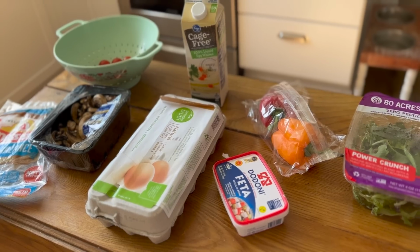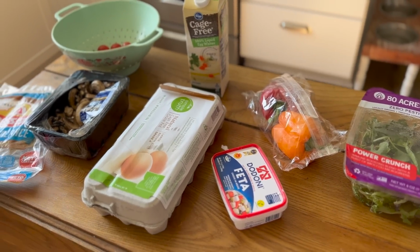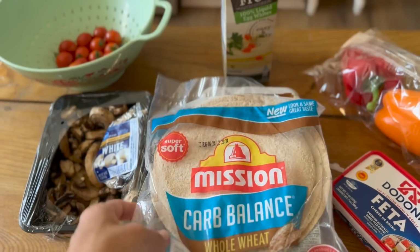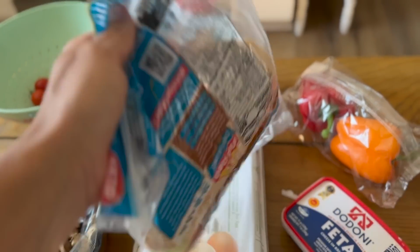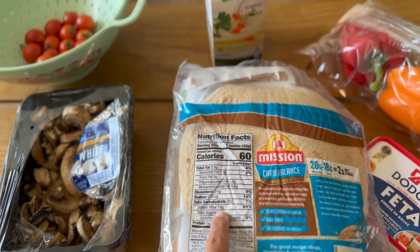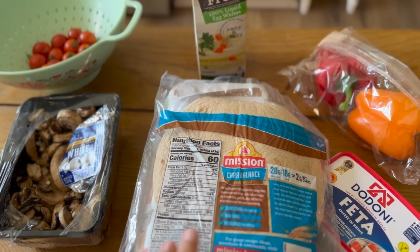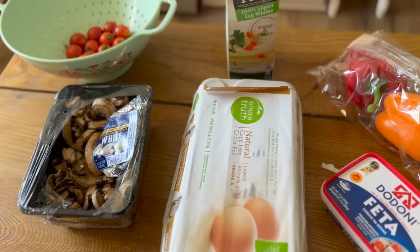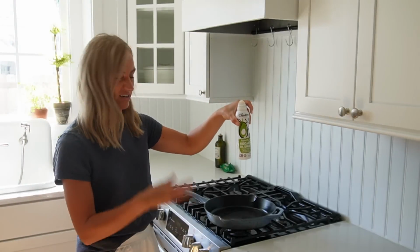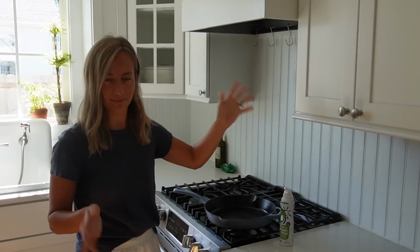So anyway, we're gonna whip up a couple eggs, couple egg whites, saute some veggies, and put it in one of my favorite carb balanced tortillas. I love these because they're fairly low calorie and they have 18 grams of fiber per serving, which I try to get about 30 grams of fiber a day, give or take. And so it gets me off to a really good start. I like to use the 0 calorie avocado oil spray for non-stick purposes. That's usually just what I use. Sometimes I'll do butter, just depends.